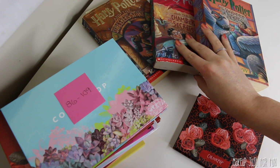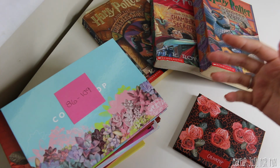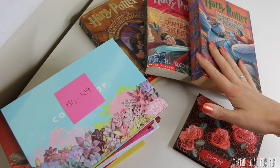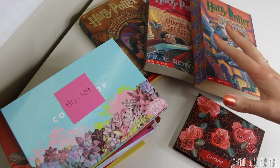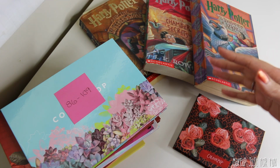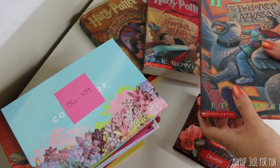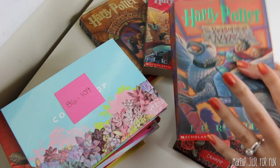I had a comment suggesting that I make a palette inspired by one of my favorite books. As you can see today, I have some of my Harry Potter books here. I love the Harry Potter series. I started reading it back in the late 90s, early 2000s when the books were actually being released. It really was a pivotal time for me as somebody who loves reading, because these books really helped me fall in love with the magic of reading. I know that sounds corny. I don't care. It's true.